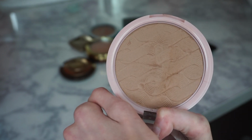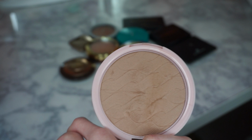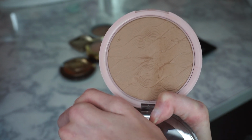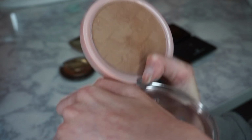So I think this is a good bronzer for people starting out as well, who aren't really used to using bronzer, or if you like cooler contouring kind of bronzers. In my opinion, this is a really, really good product from the drugstore. I think it was about $9 or $10. I could be wrong, but I really do like this bronzer, and I will be keeping this one.